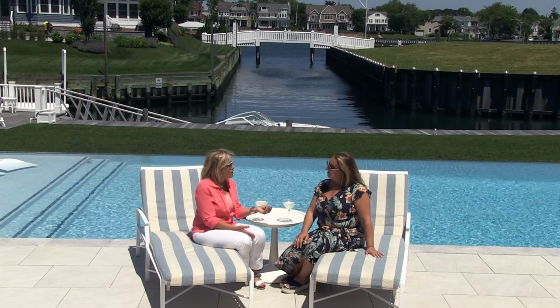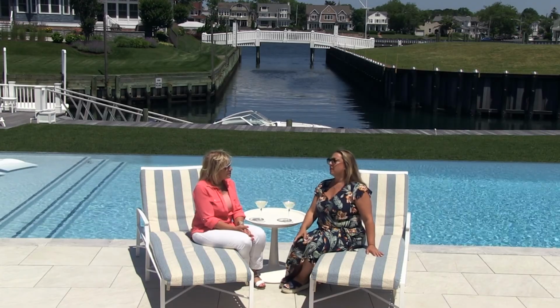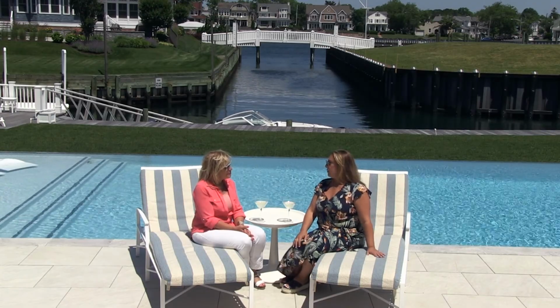Beautiful. And your home inside, I heard this is a brand new home too. Yes, we've been here just about a year now. Of course, we started the building through COVID, so it took a little longer than necessary. But this is our first summer that we actually get to enjoy the backyard.